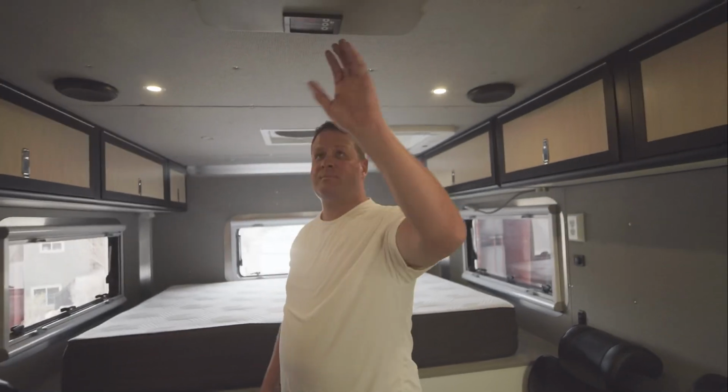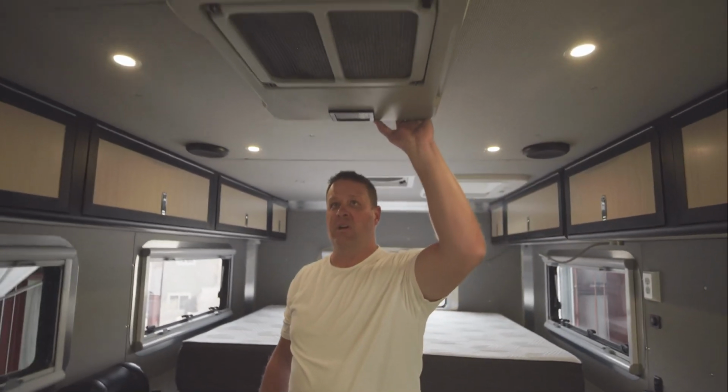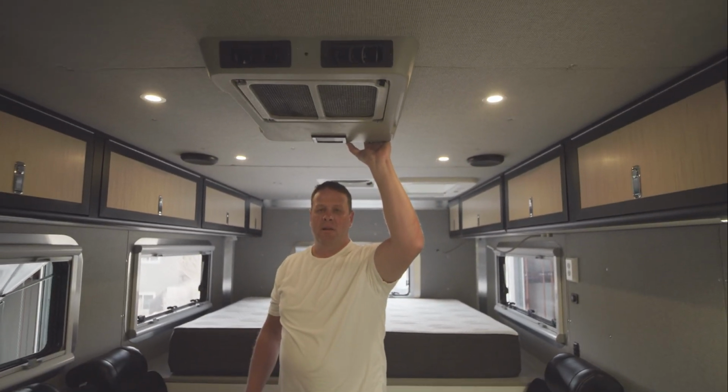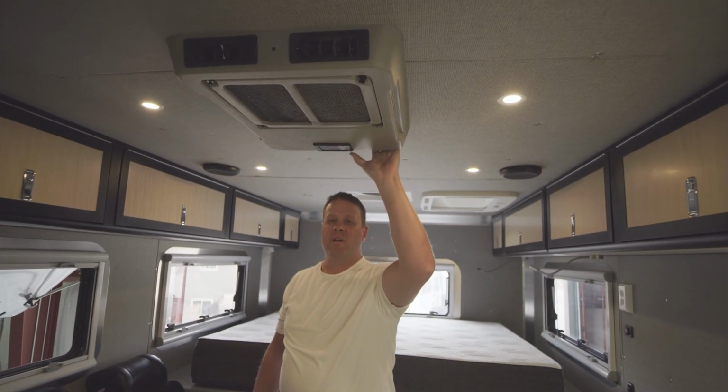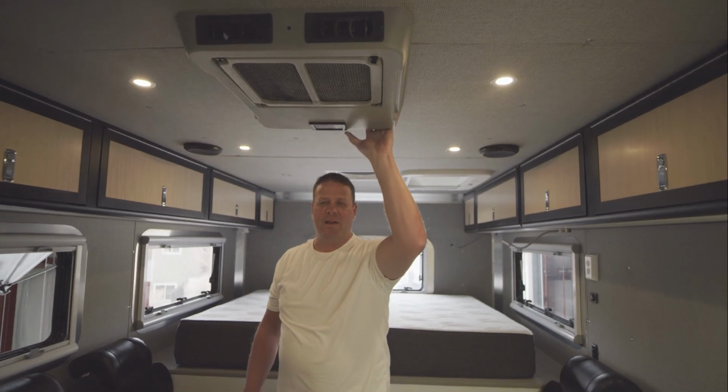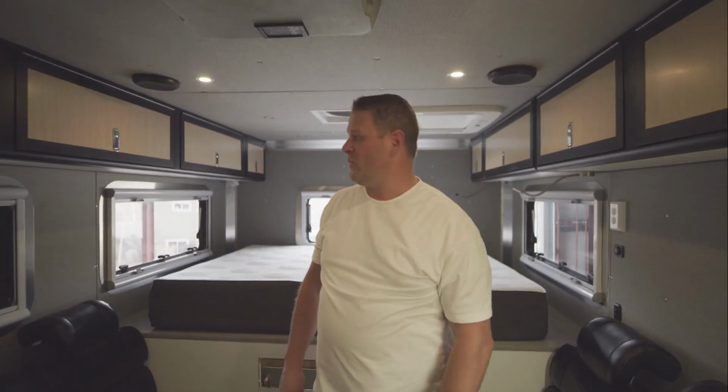Here in the ceiling, important thing is our air conditioner. This is a Pro Air. It works great. This is insulated so well that you can just set the temperature on here, and it's fairly quiet inside of here when that's running.